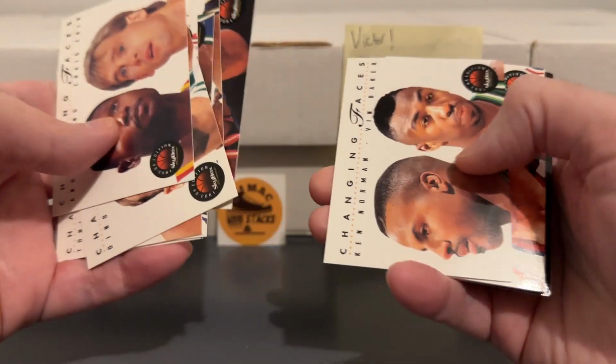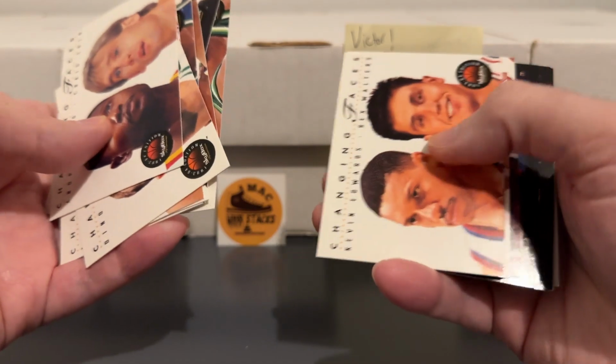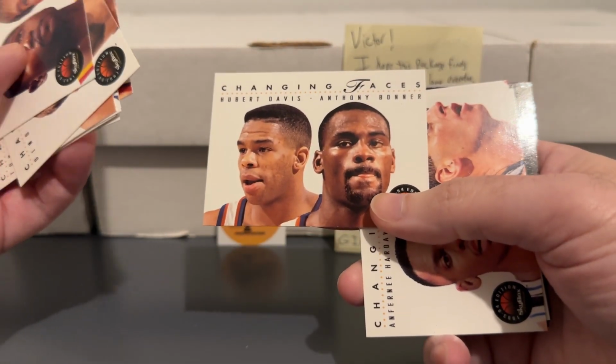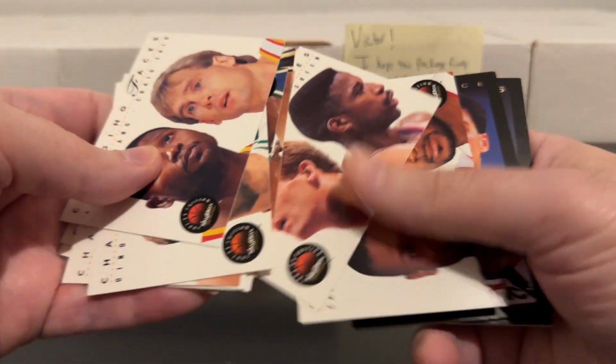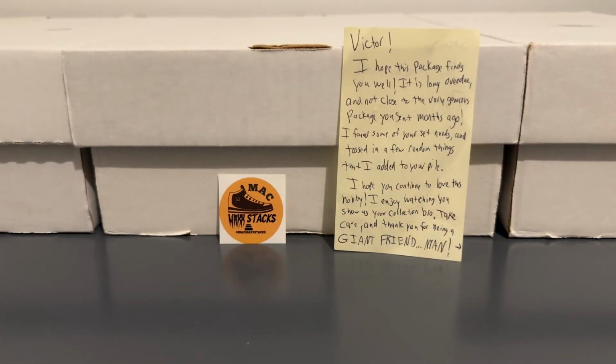So yeah, I guess I needed a bunch of these for my set. Vin Baker, rookie year. A couple of Knicks there. Anthony Bonner, who was not a Knick for very long. Penny Hardaway, rookie year. So yeah, I got a bunch of them there.